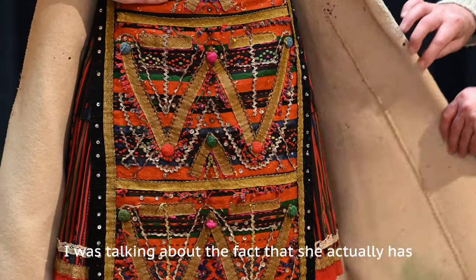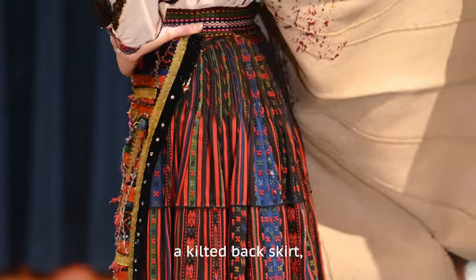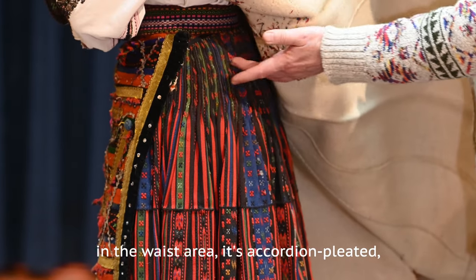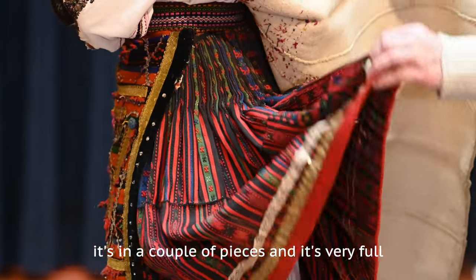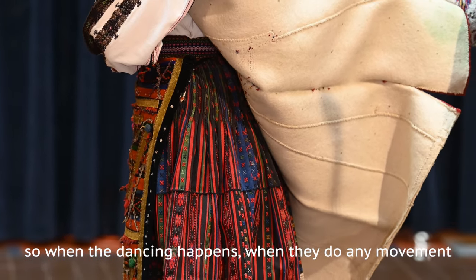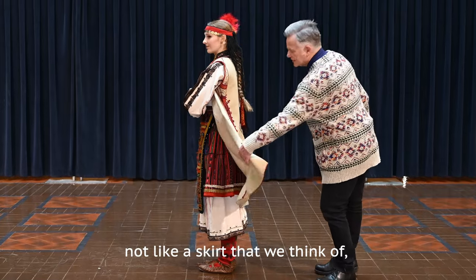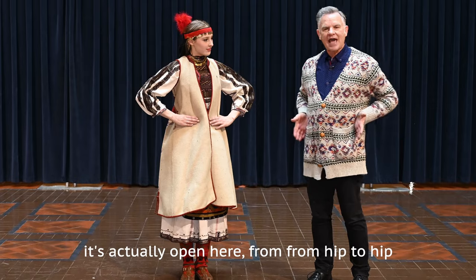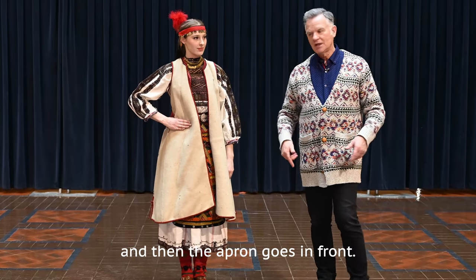And I was talking about the fact that she actually has, I'm going to have you turn a little bit, a kilted back skirt. So in the waist area, it's accordion pleated. It's in a couple of pieces, and it's very, very full. So when the dancing happens, when they do any movement, the skirts swish, but it's an open skirt. It's not like a skirt that we think of. It's actually open here from hip to hip, and then the apron goes in front.